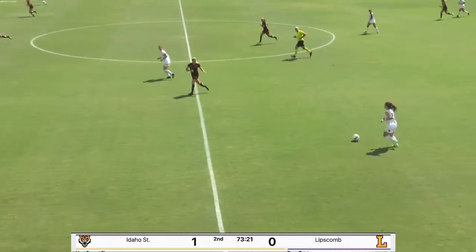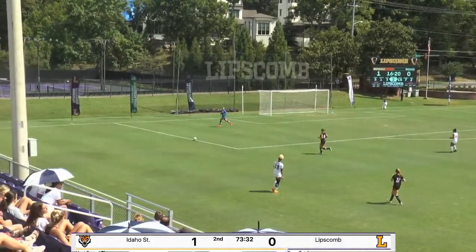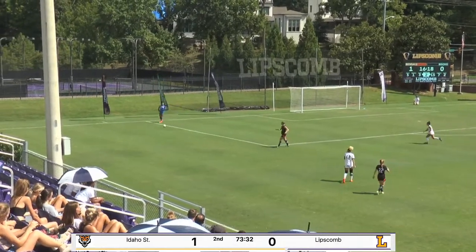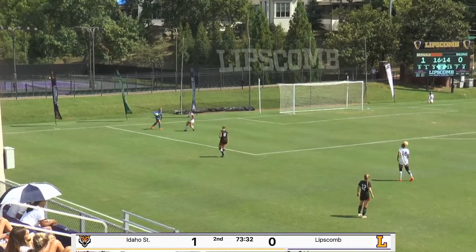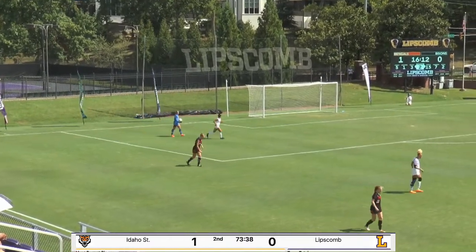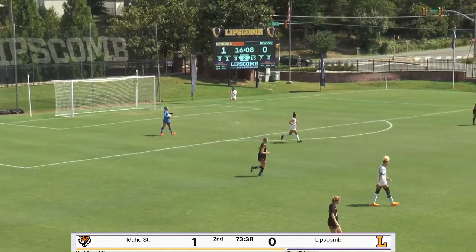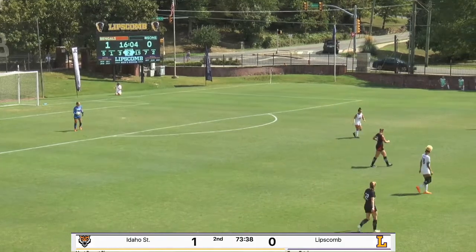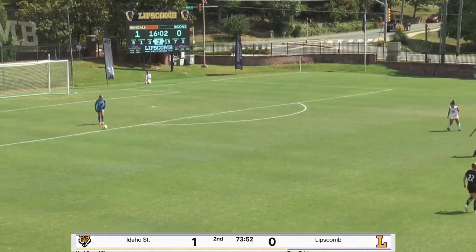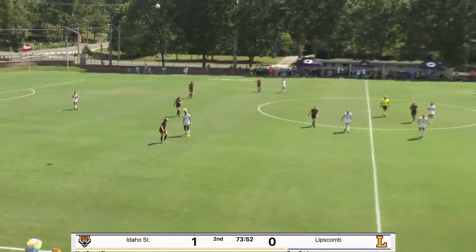Kraft up for Emily Patty. Emily Patty, too strong, and looks exasperated with herself. Knew she probably had a little bit more time to maybe deliver a better ball for Perry. 16 minutes to go here in the second half.